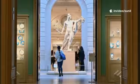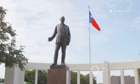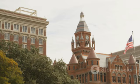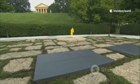in person. Let's begin. Our first object is the Carcano rifle, used in the assassination of President John F. Kennedy in 1963. In Lee Harvey Oswald's hands, this mass-produced weapon became the centerpiece of a national trauma. Discovered on the 6th floor of the Texas School Book Depository, it became the most scrutinized piece of evidence in modern history. Its serial number, C2766, is etched into conspiracy lore and American memory.